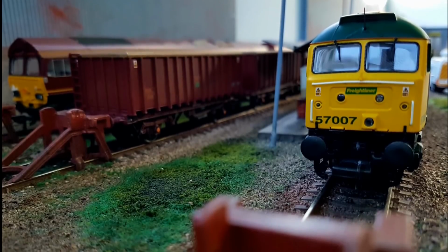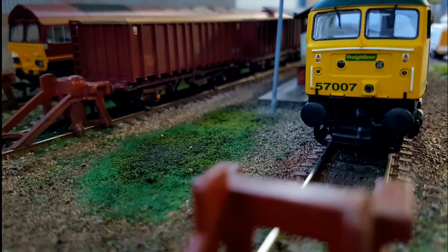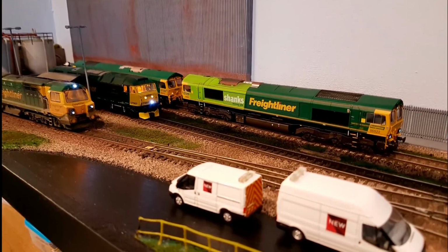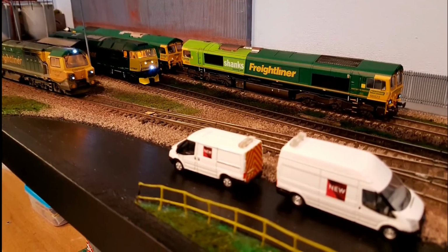Obviously the 57 being fuelled up, ready and waiting to go into service. Now, taking photos in the sunlight does add a certain something. This one was taken back indoors, and when we put the layout back, we can see my little vans looking quite good.